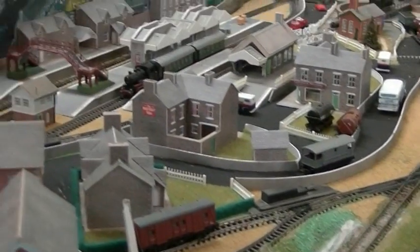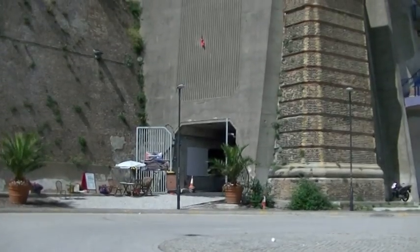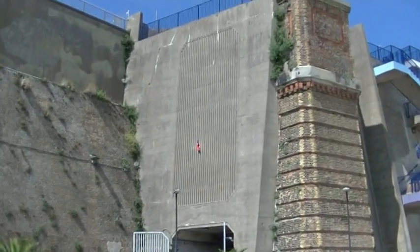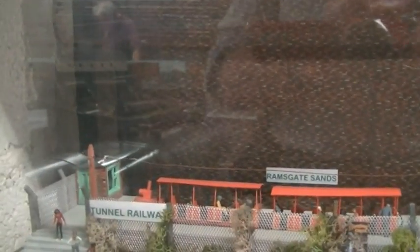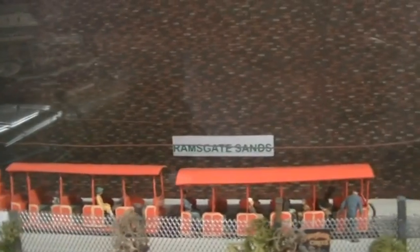Something I found really interesting was, if you remember back in part one, I showed you a brief clip of the old tunnel that had led a railway down from Dumpton Gap to Ramsgate Sands, and they've actually got a little model of that. I don't think I've ever seen a photograph of it, so it's quite an interesting historical record. Little overhead electric railway that trundled through a tunnel, brought holiday makers directly down to the beach.